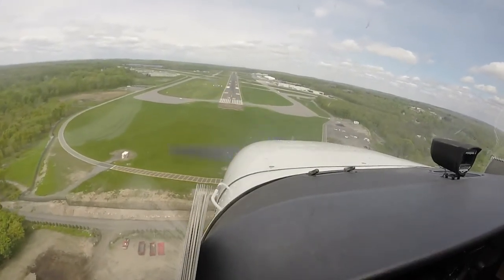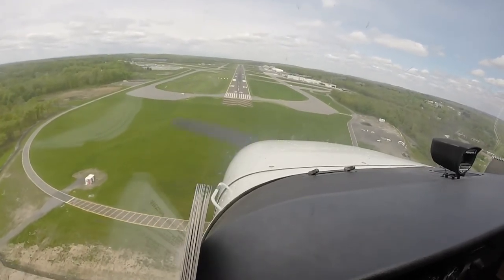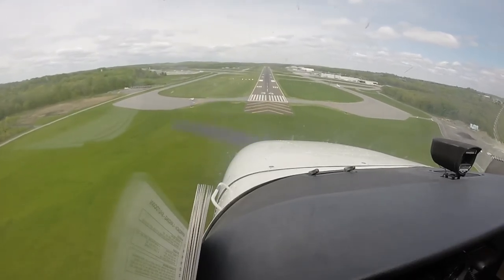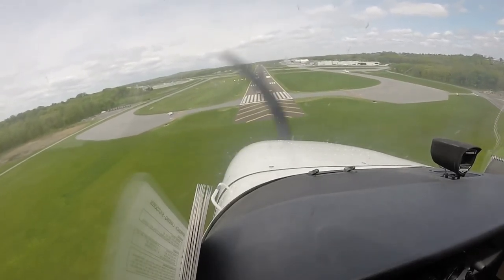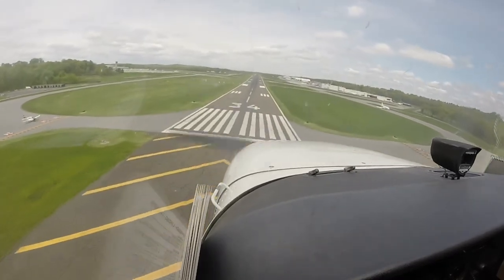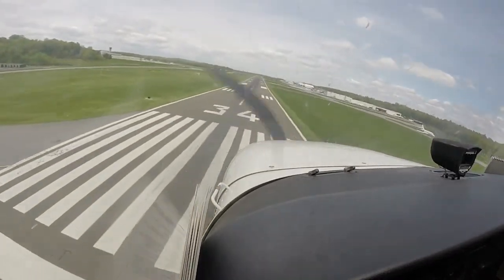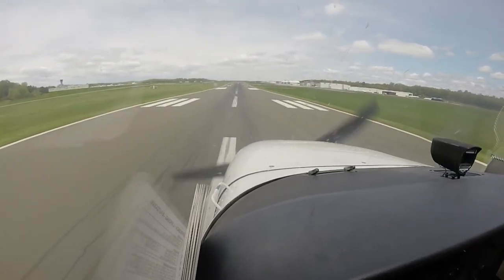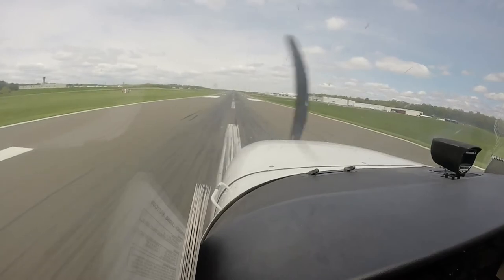Traffic. Westchester Tower, Cirrus 722 Foxtrot Bravo, IFR ready. 722 Foxtrot Bravo, Westchester Tower, roger. Hold short runway 34, you're going to be number 2 in sequence. Hold short, number 2, 722 Foxtrot Bravo.